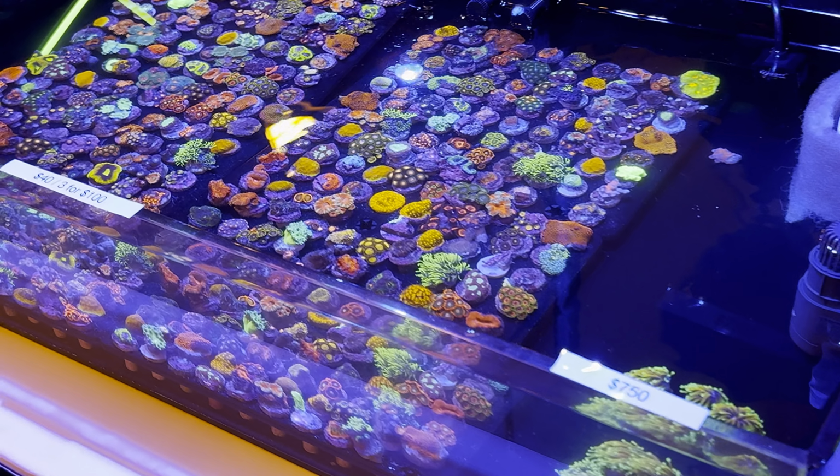And here's another look at the reef and bin table. I was able to get in there and see what is inside the tank and what all the fuss was.